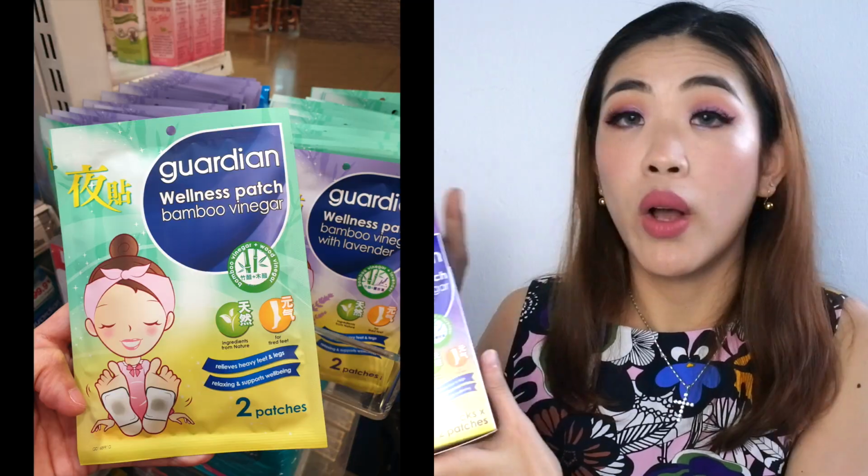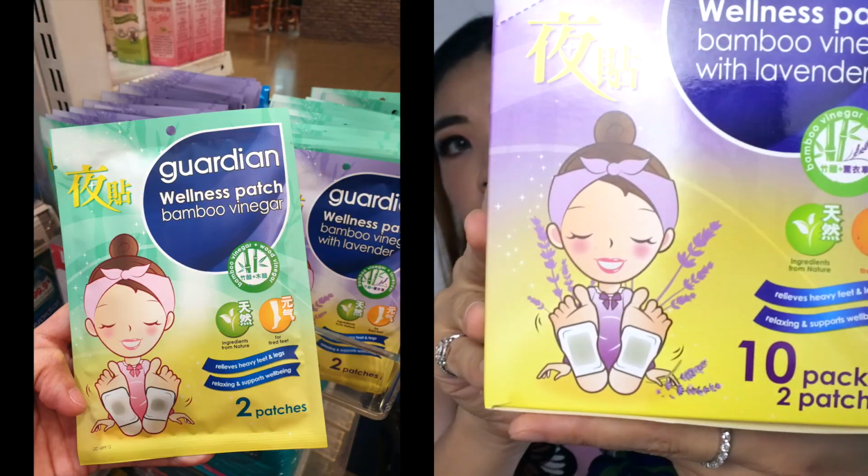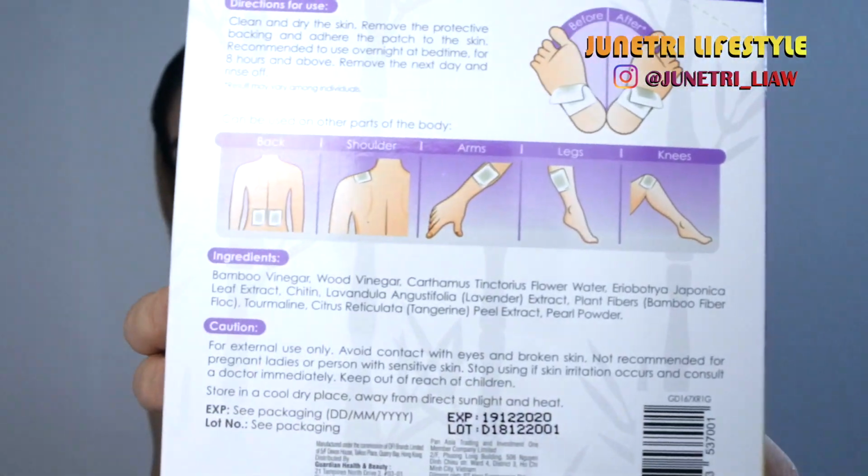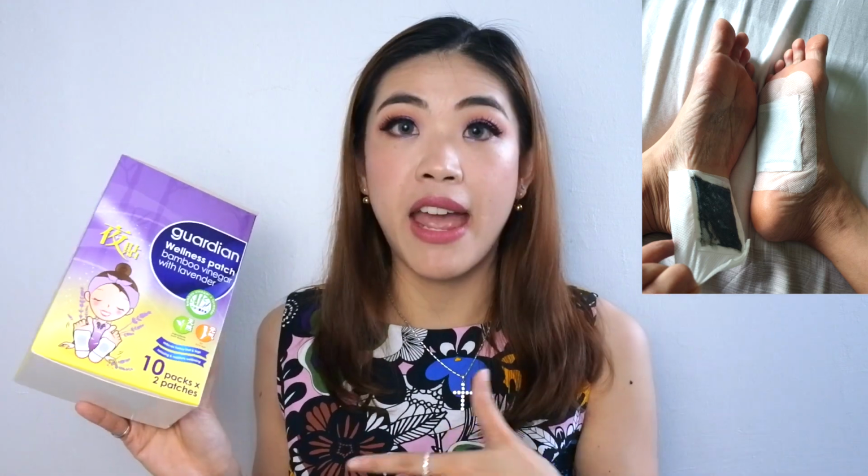So this is the wellness patches for your feet. I've been trying this out before, and to be honest, I really love the feeling of it. Overnight, you can just put it on your feet, and when you wake up the next morning, you're feeling quite relieved and quite refreshed, which I really love.